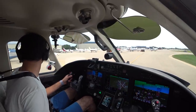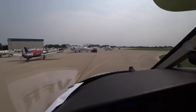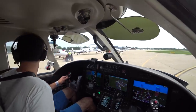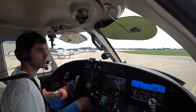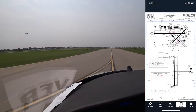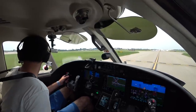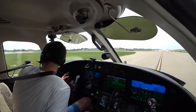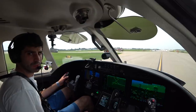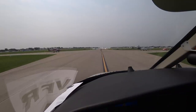We'll do as many checks here as we can. Brakes are set, flight instruments are checked. Clear left, clear right. All right, everything is moving. Bias check here quickly. All right, we're away from the ramp here. Both rudder bias checks are good.